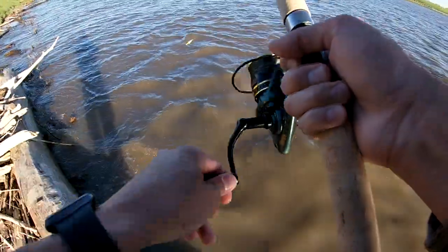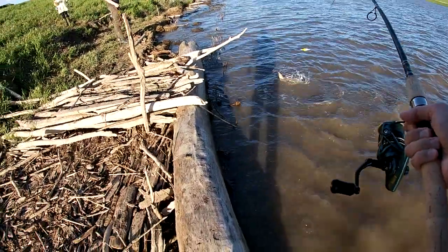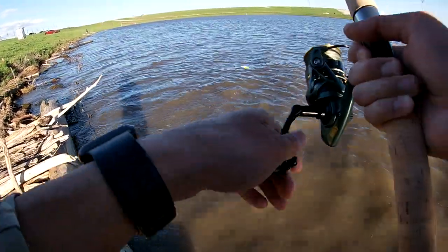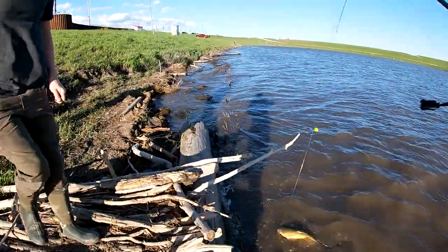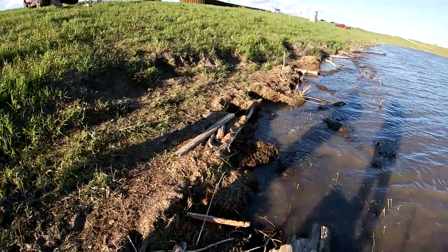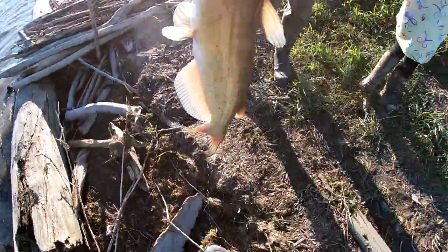Am I on a fish? I am on a fish. What the hell is that? I thought I was snagged the entire time. Is that a cat? Yes, it's a cat. Here, Lou. Papa got on a fish here. I'll bring it on over here. I thought I was on a snag the entire time. There he is. See him, Lou?